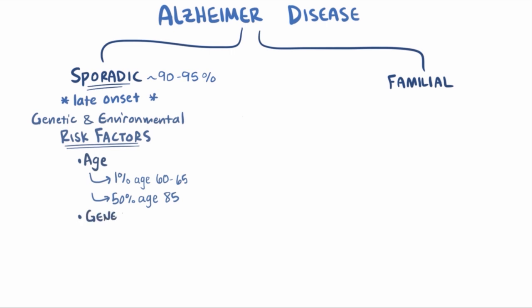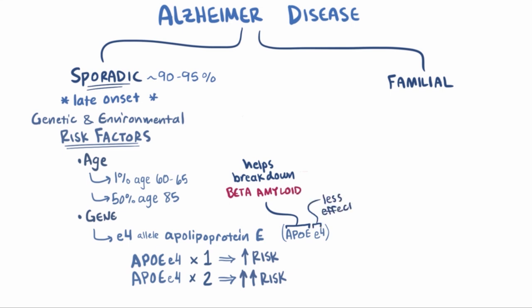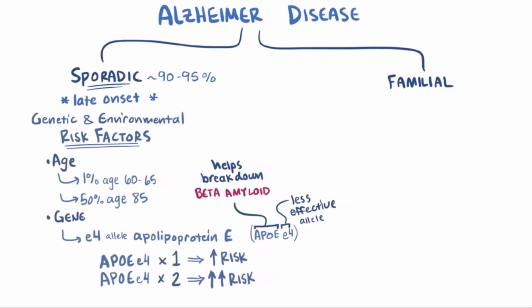In fact, a gene that's been identified as possibly contributing to an increased risk of Alzheimer's disease is the E4 allele of apolipoprotein E gene, or APOE-E4. Researchers have shown that the risk of developing Alzheimer's disease increases for patients that inherit one E4 allele, and increases even more for patients who inherited two E4 alleles, one from each parent. Apolipoprotein E helps break down beta-amyloid, but the E4 allele seems to be less effective than the other alleles, like the APOE-E2 allele, meaning patients are more likely to develop beta-amyloid plaques.